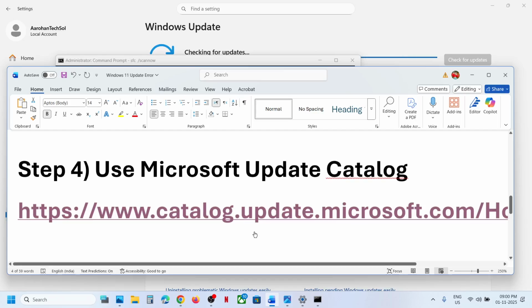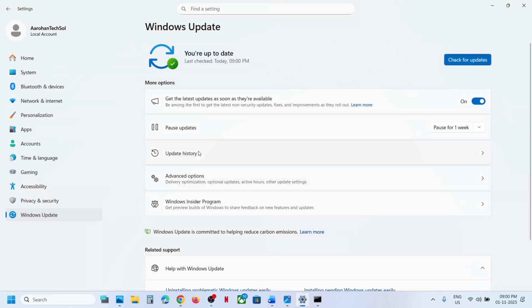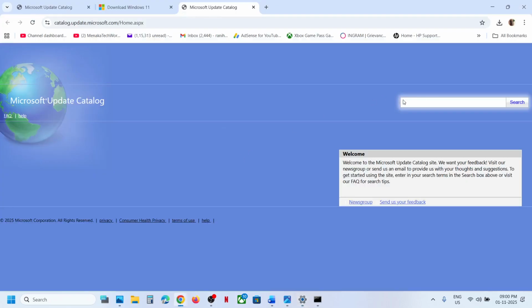Still not working, use Microsoft Update Catalog. Now for this you can open this link in a browser. It will take you to Microsoft website. Over here write down the name of the update. Suppose if you are receiving error with this update, that is KB5067036 or this one, write down the name of the update over here, then click on search.